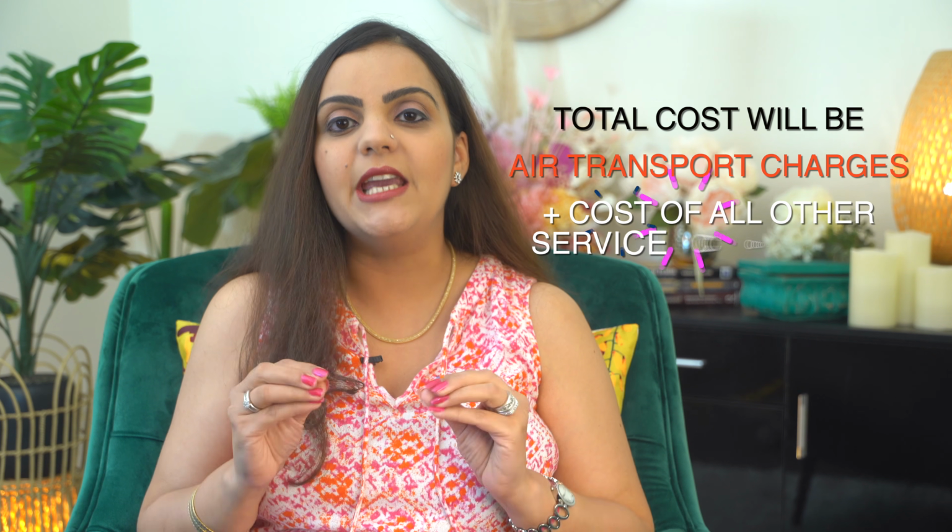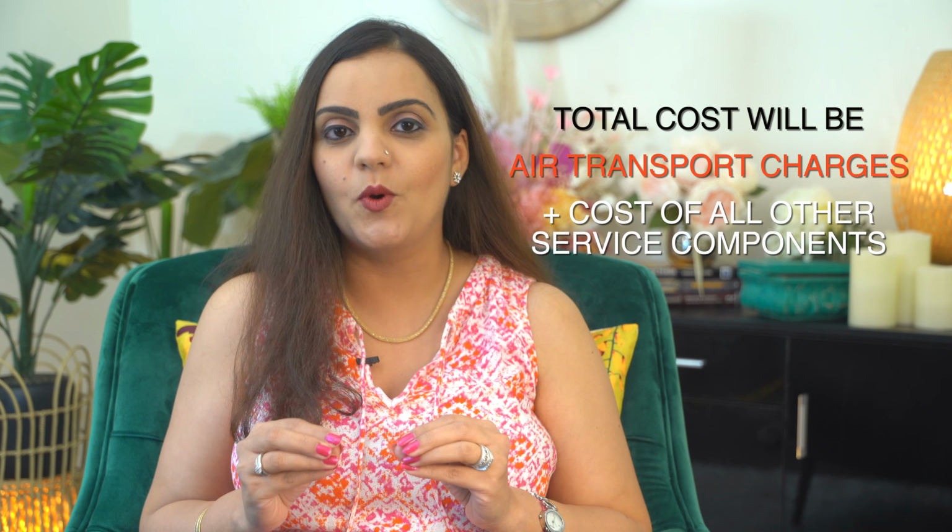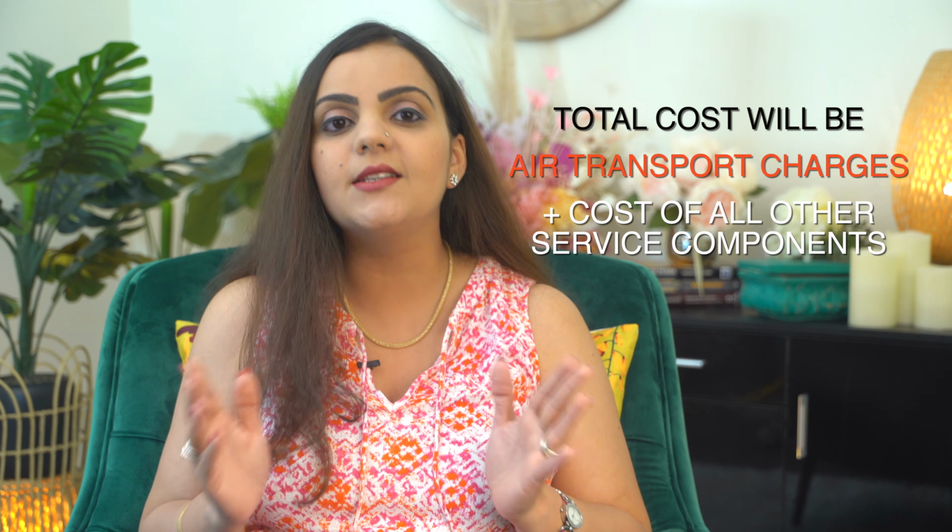So the total cost that he will give you will include air transport charges plus cost of all other service components. There are many options and routes available for air freight. You can choose from various airlines providing air freight service. It's pretty much like booking a flight for yourself where you check different quotes and go with the most suitable. There are several online platforms providing integrated services these days where you can obtain quotes online, make a comparison, make your booking and track your shipment. You will also need to arrange a few commercial documents like certificate of origin, commercial invoice, packing list, etc.